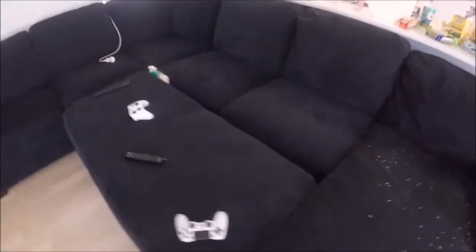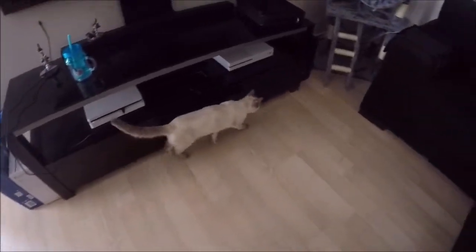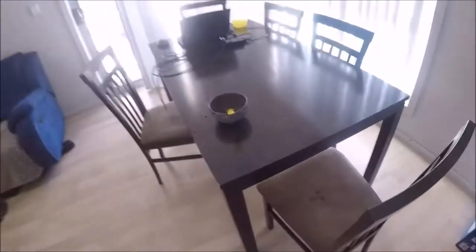I just need a vacuum. And Misty is shedding hair everywhere, so I'm going to have to lock her up when I vacuum. I'll clean up the couch and make everything tidy. Also, the real estate doesn't know we have a cat, so that'll be a nice surprise for them. Tidy up here, and then out the back, I don't think I'll go out there, I'll just show you.